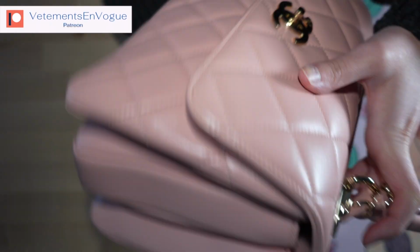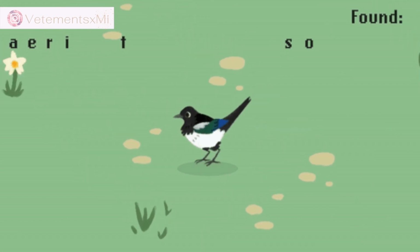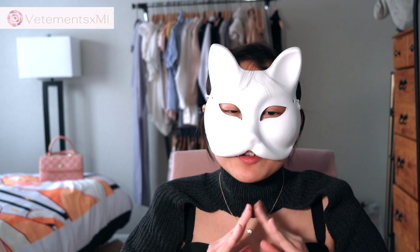The other really nice thing about this design is when I first saw it, I was in love with it because of the word Chanel engraved on a metal bar on the top of the handle, because it just looks so beautiful. I don't know how to describe it. It's like a magpie looking at something super shiny and going, ooh, so shiny, must have. And that's what I thought of when I looked at that. It was so pretty and shiny.